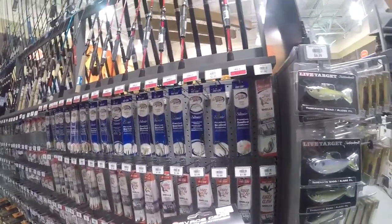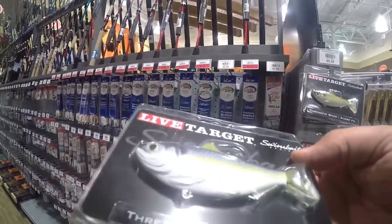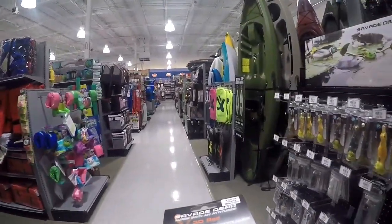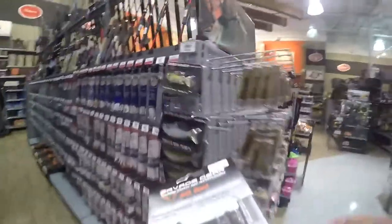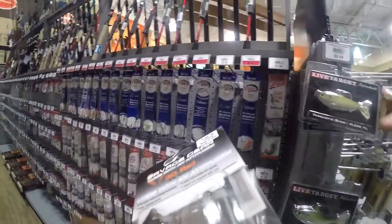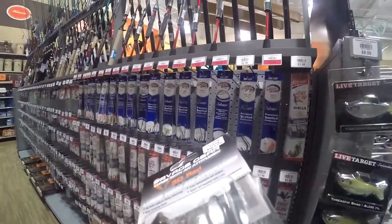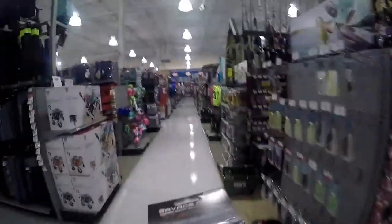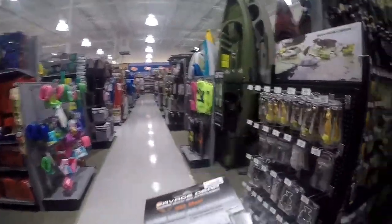I think I might go with one of the chartreuse. See how they work. I don't think that one's too big. What is the? It's 1 ounce. Wow, that's a big bait. There we go. There's the small one. It's probably 1/2 ounce. Yep, 1/2 ounce. Cool.